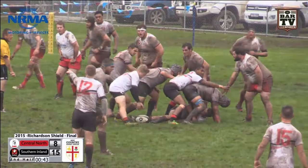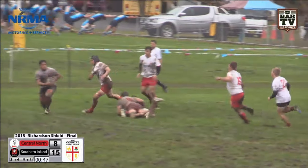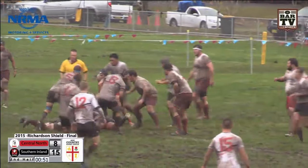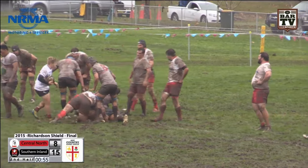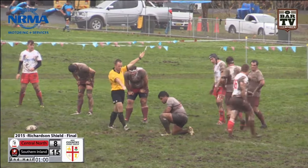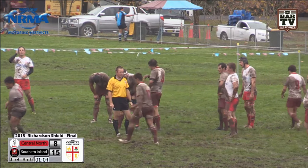Southern Inland still with it. Stoltenberg at the back. Nice little pass. And that's going to be a penalty there. Not releasing. Or diving over. So Central North lucky to get away with that one. They scrambled really well.